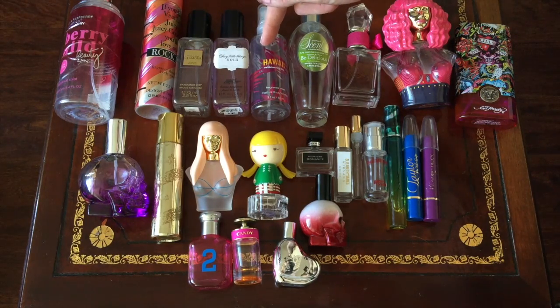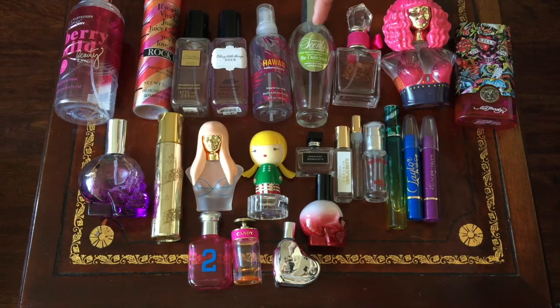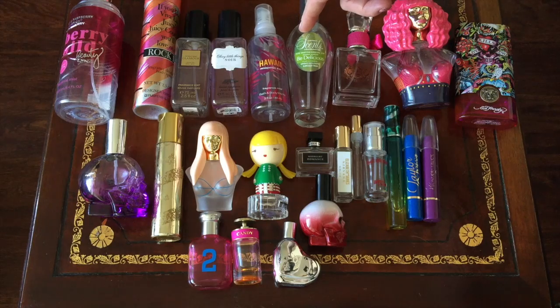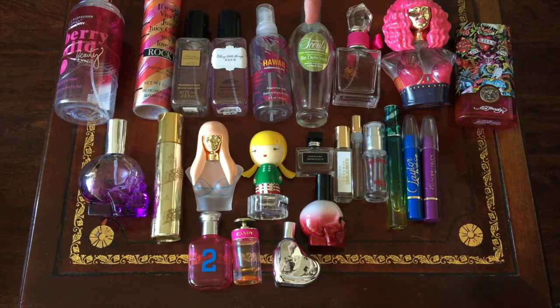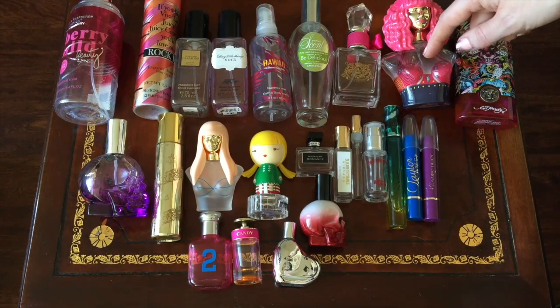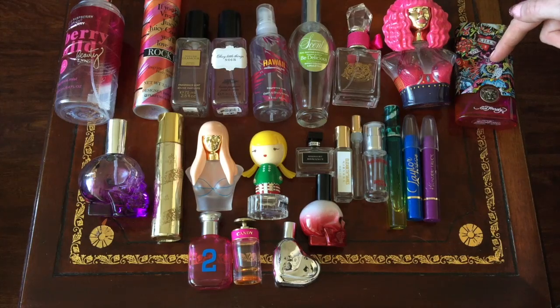This is the Bath & Body Works Hawaii Passion Fruit Kiss. The knockoff from CVS of the Be Delicious perfume. This one is from Perfect Scents. This is the Viva La Juicy, Nicki Minaj Majesty, the Ed Hardy Love Kills Slowly perfume.